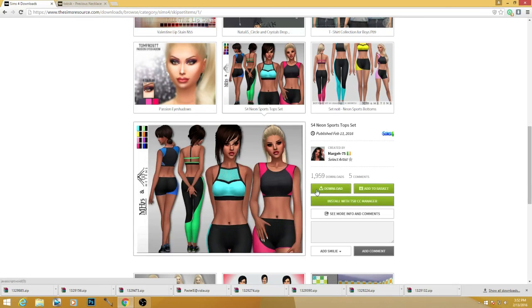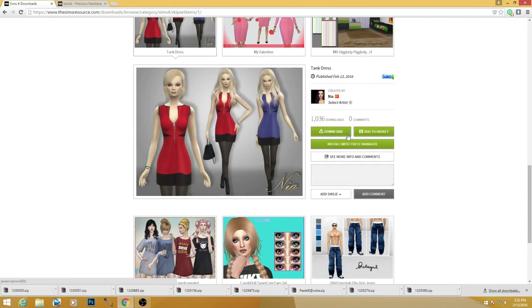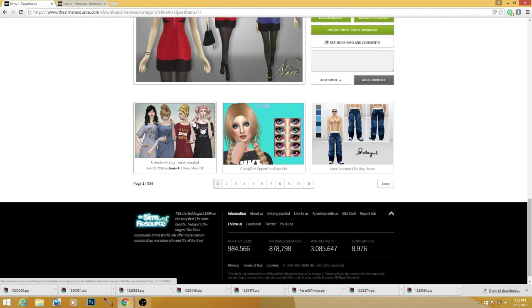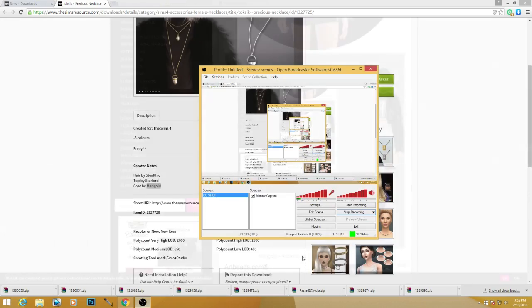And here's a really cute sports outfit. I think those are tops and the bottoms. We'll grab those. A little tank dress. That's also really sexy. And I think that's about it. Okay, cool. So what we're going to do is we're going to go look up the marigold coat and I will see you guys in a split second.